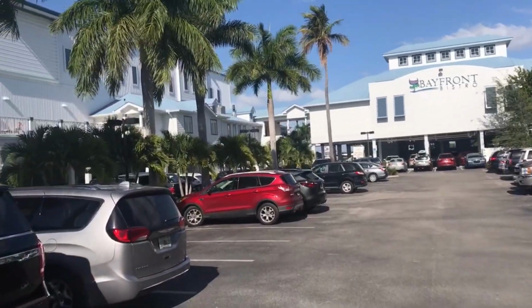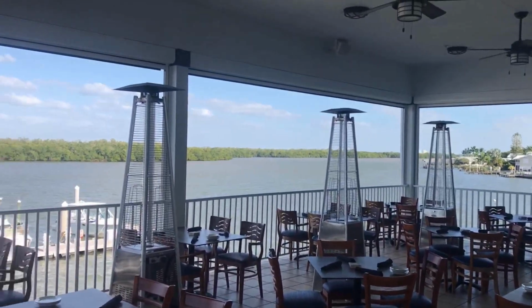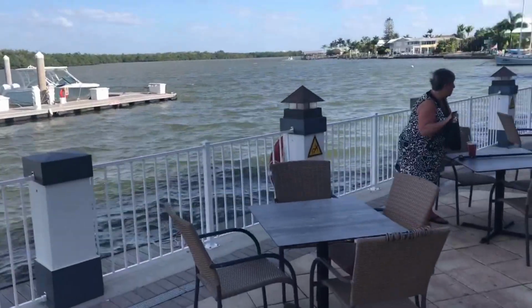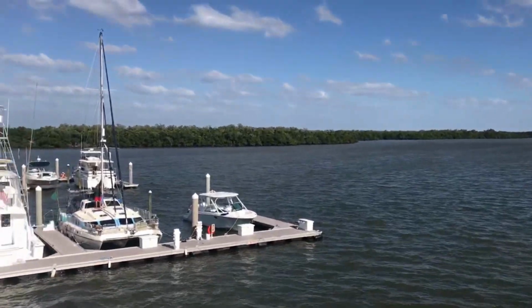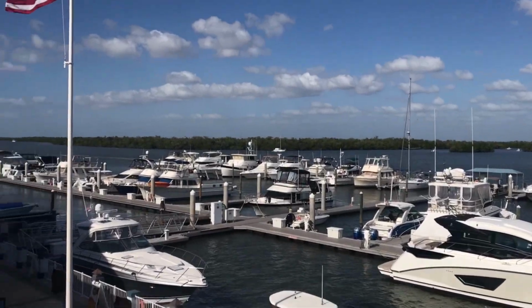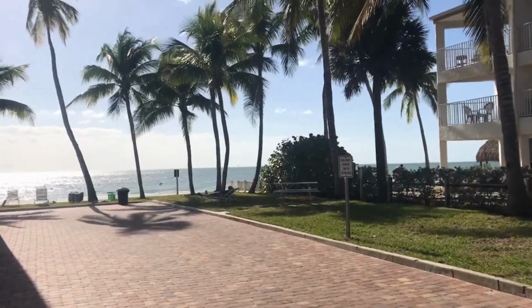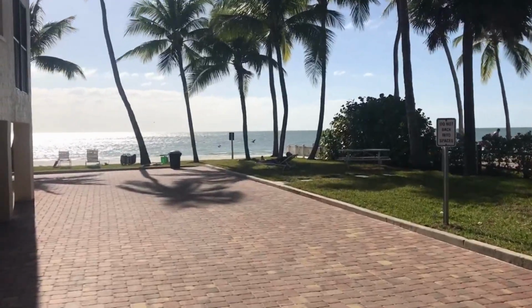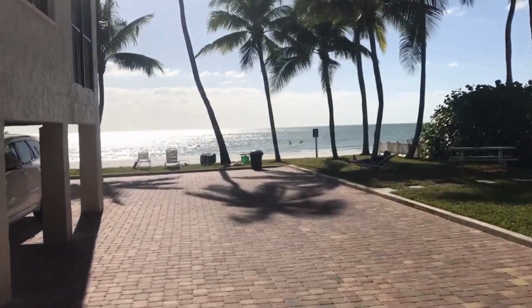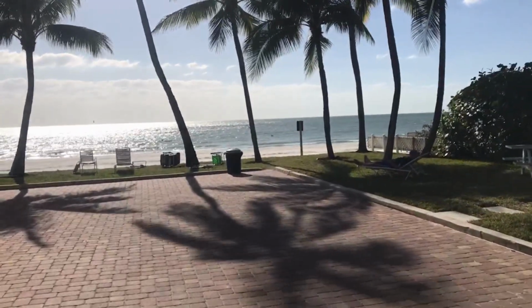Here we are outside the Bayfront Bistro. It's a popular restaurant here in Fort Myers Beach, directly on the water. And boating's a popular activity here too in Fort Myers Beach. Look at this nice marina. Hey, when you come to Fort Myers Beach, it's nice to look at all the restaurants, bars, taverns, and shops. But let's check out the beach to see if it's really cool or not.